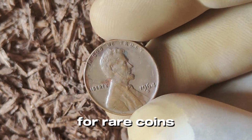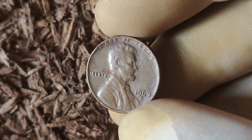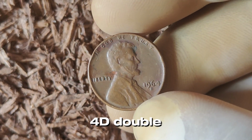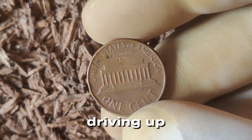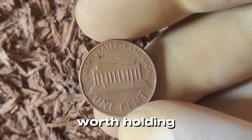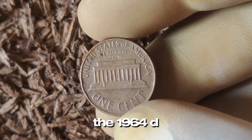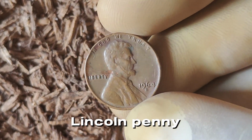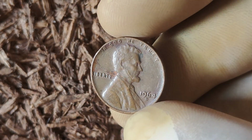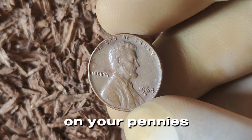The market for rare coins, especially those with errors, has been rising. Collectors are eager to invest in unique pieces like the 1964 double die penny, driving up prices. If you have one of these coins, it might be worth holding onto or selling at the right time. To wrap up, the 1964 Lincoln penny is a prime example of how a small error can lead to big bucks. Whether you're a collector or just starting out, keep an eye on your pennies.